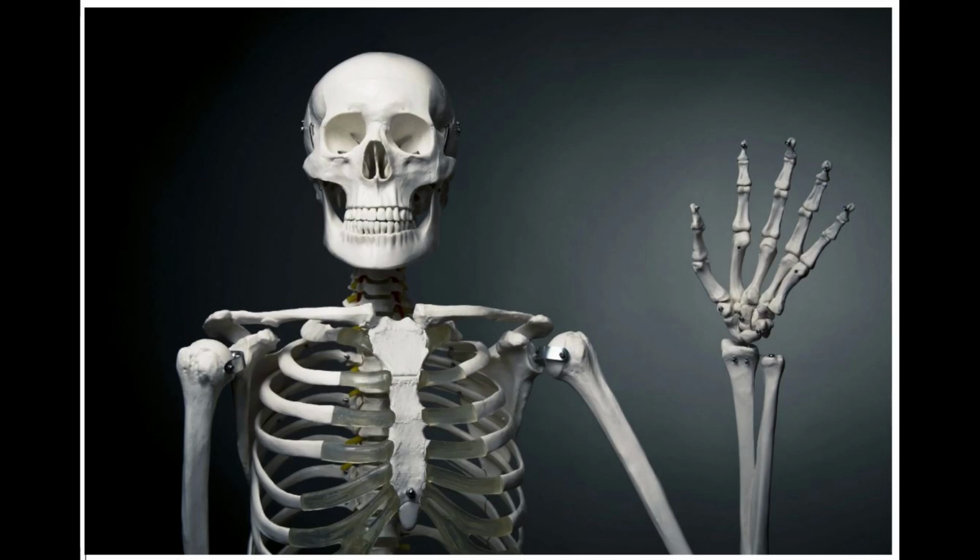Also in the middle fossa, near the apex of that part of the temporal bone called the petrous, stone-like, temporal bone, is the jagged opening called the foramen lacerum. The lower part of the foramen lacerum is blocked by fibrocartilage, but through its upper part passes the internal carotid artery, surrounded by a network of autonomic nerves, as it makes its way to the interior of the cranial cavity.